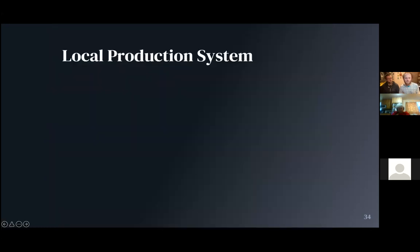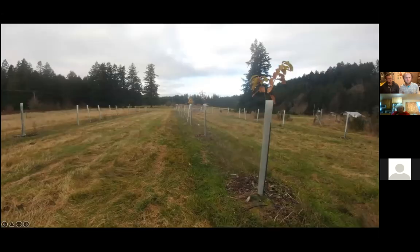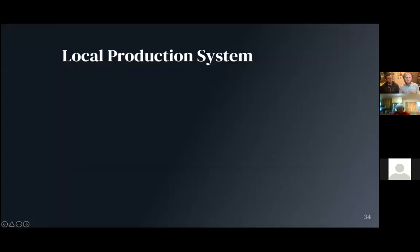I'm just going to go back to this slide. No. What happens here? Next. Yeah. And then if you just don't click the arrow, click the, yeah.